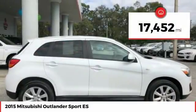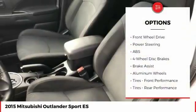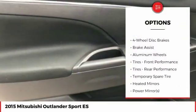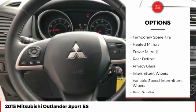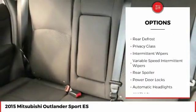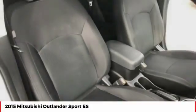This vehicle has less than 20,000 miles. Here are some of this vehicle's great options: stability control, traction control, keyless entry, anti-lock braking system, steering wheel audio controls, leather-wrapped steering wheel, Bluetooth, power steering, driver airbag, adjustable steering wheel.